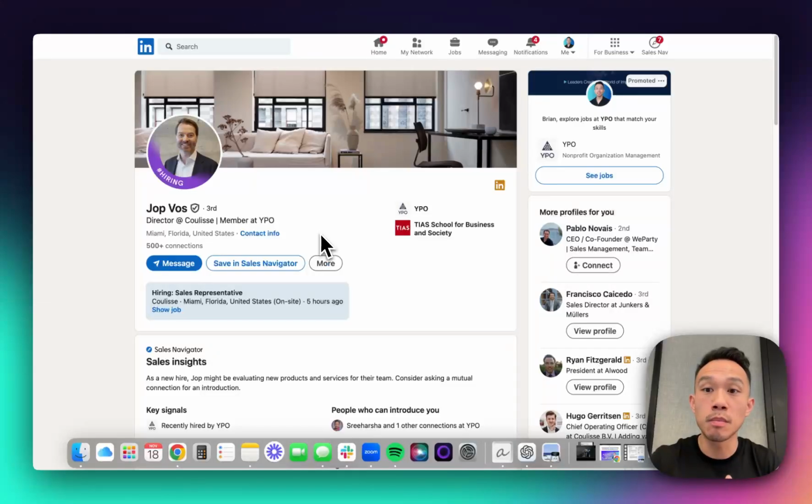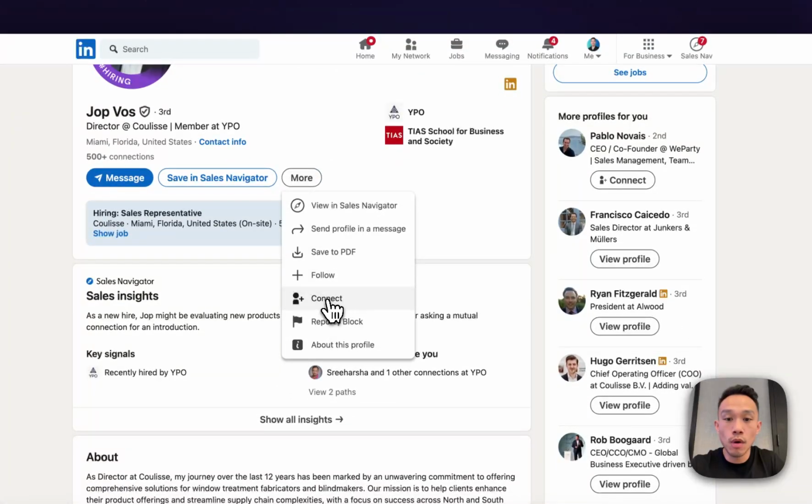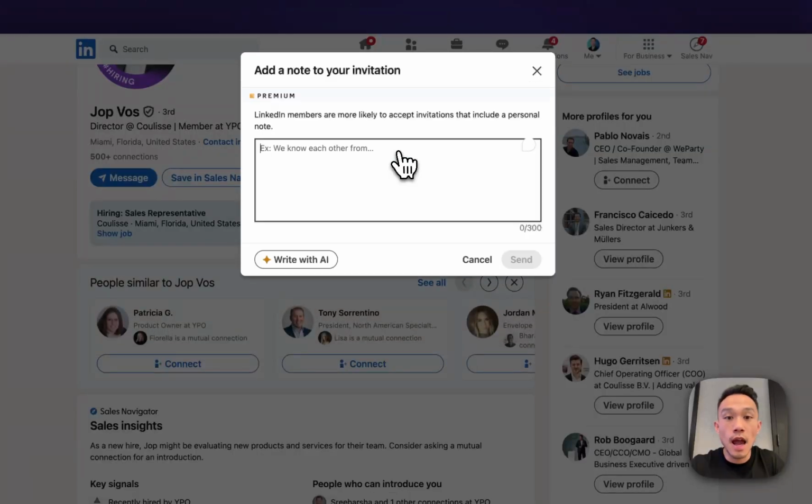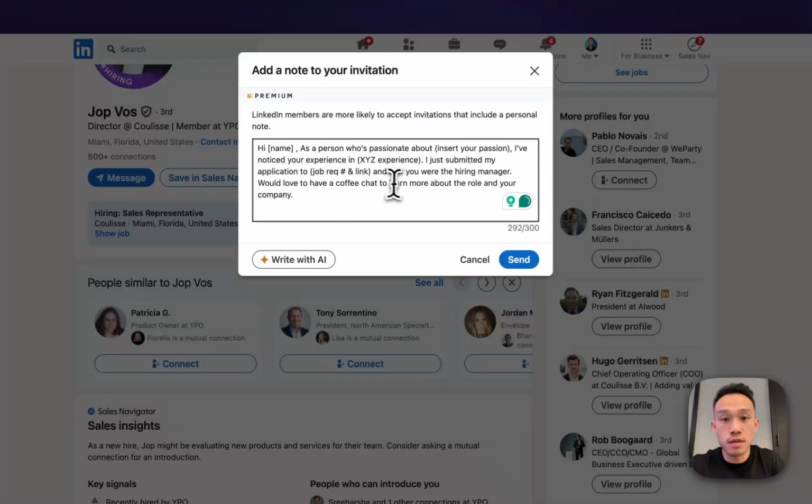So take the time and be that top 10% that actually sends out a thoughtful reach out. And how you would do this is simply click more, then connect, and then add a note right here. And you're going to be able to write 300 characters right here. And you could use that template that I just provided you as a starting base point, just like this, right?